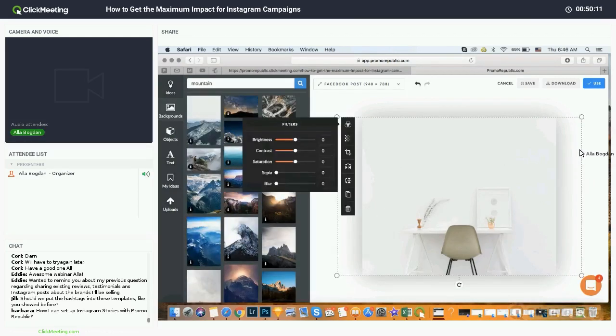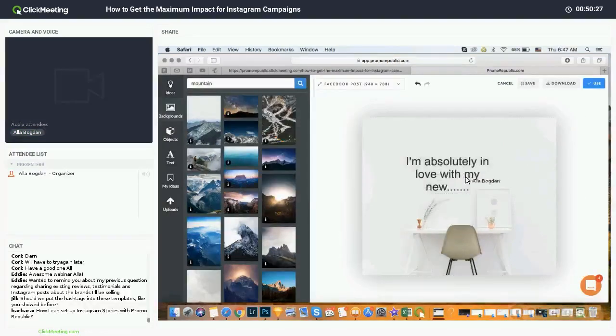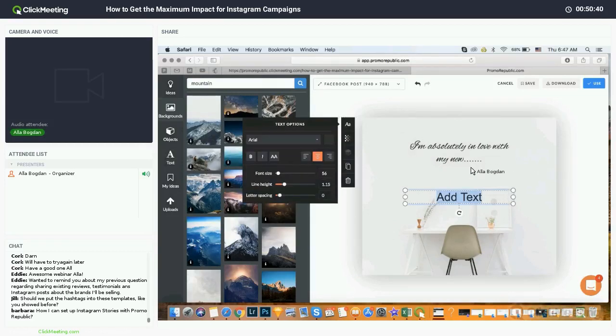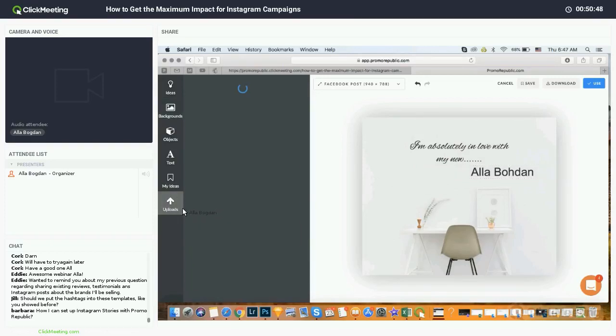And then just use text. Here we are. Let it be something. I am absolutely in love with my new chair or something. Okay, then you can change font. Okay, make it beautiful or anything else. I like this one. Okay, here will be the name, like for example something like this. Okay, then don't forget to use your logo.